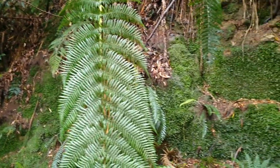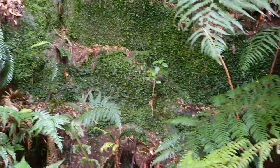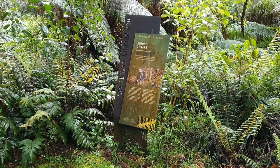It is so drippy. There's moss, there's ferns. It's like being in a greenhouse. Old Beechy Rail Trail, unique Otways.